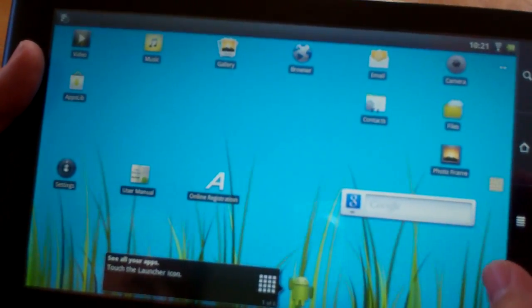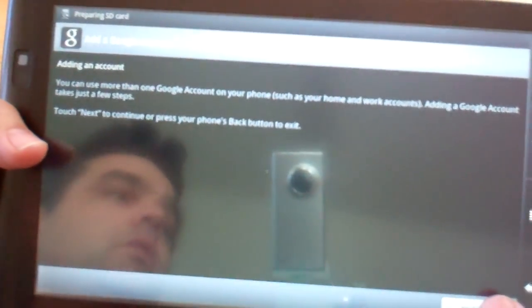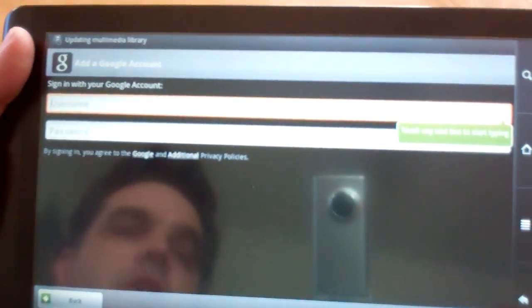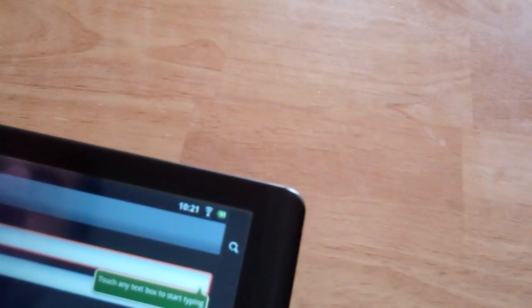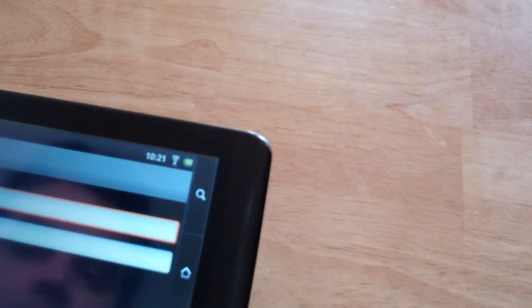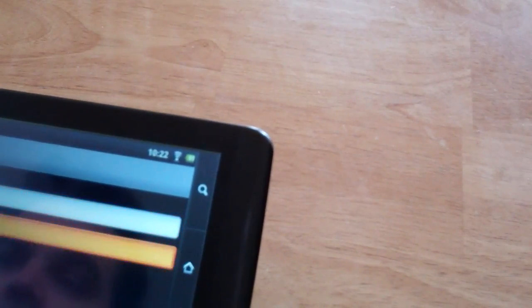Alright, we're booted back up. Come in here, we're going to tap into the Android market, which we now have an icon for, which we did not before, and go through the standard sign-in menus. I'm going to move off the screen here for just a second so that I can type in my account and my password. So give me a second while I do that.